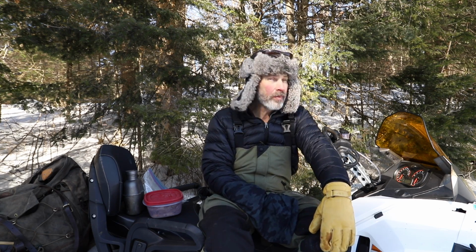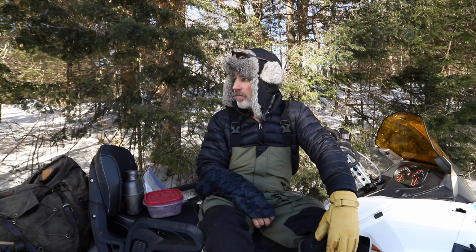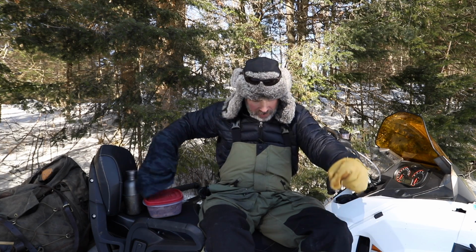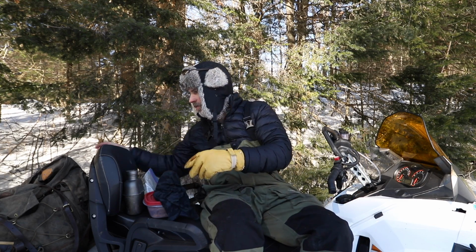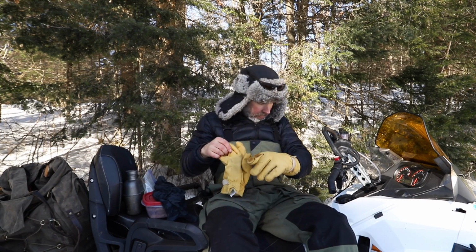I'm in shadow right now, but only because there's a couple of big balsam firs and hemlock. Actually, that's a huge black spruce there too, blocking the sun. But once it clears that, it'll be right on me as I'm cutting up that cedar. So it's going to be warm enough, especially out of the wind and when it's calm like this. All right, I'm going to go to work.